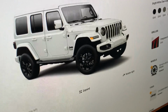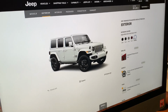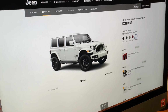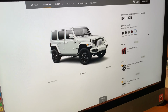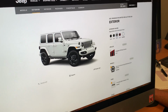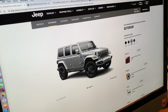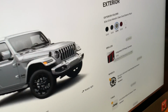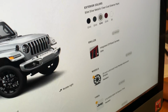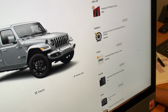20-inch wheels, which is kind of odd for me to see on a Wrangler, but if you like this type of style, more of a city type Jeep, it's available. And let's configure this one and see what we can get. Integrated off-road camera, $595 for that front camera, but I think it's worth it, especially in tight situations, off-road or on-road.